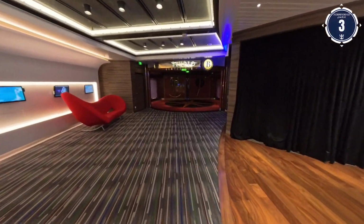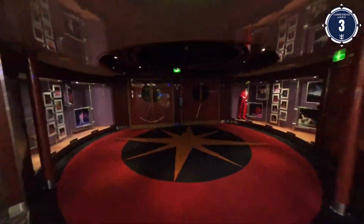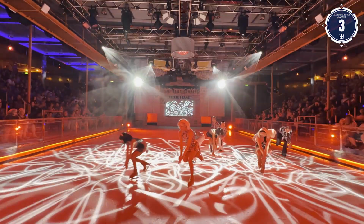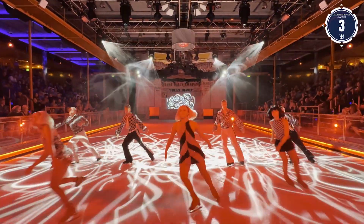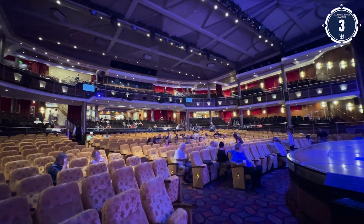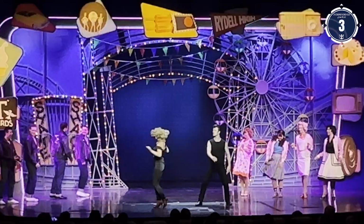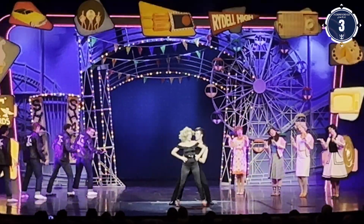And next up is definitely one of the coolest places on board. It's the Studio B Ice Rink, where you can see Royal Caribbean's pros display their skills or even take to the ice yourself for an open skate. And all the way forward on Deck 3 is the Royal Theatre, where you can see an amazing array of shows and performances like the Broadway musical Grease. And all the entertainment here is included in your cruise fare.